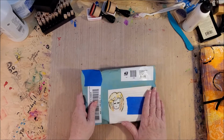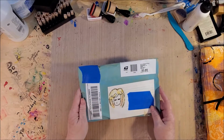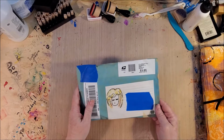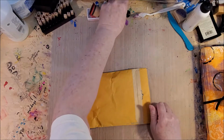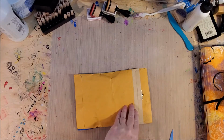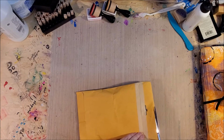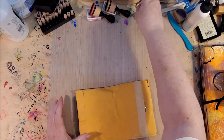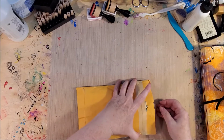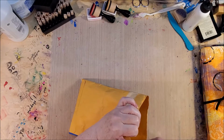I got a package this week from Teresa C. up in North Alabama. And isn't this the sweetest little angel that's on the front? I didn't open it. I figured I could probably get into this one without tearing it up. So we're going to open it and find out what sweet happy mail she sent me. And I can already tell you, Teresa, thank you very much. Oh my.